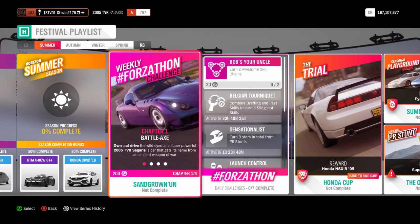Let me know what you guys think. Give me your opinions on all the car rewards, the challenges you have to do to get the cars, and what are you most excited for? There's so many things here, especially if you're somewhat newer to the game, if you haven't played since launch. There's a lot of cars here that everyone can win, brand new ones at that.